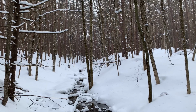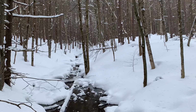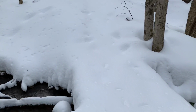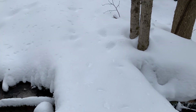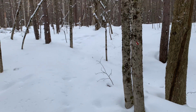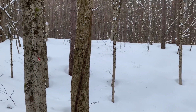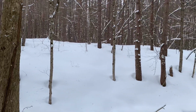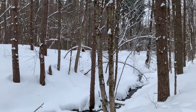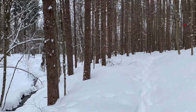There is a structure about a couple of 100 yards upstream. Then I followed the stream back down to this bridge that I had crossed about 40 minutes back, and then I chose to turn around and go home as it was getting dark. But a trail that I had hiked hundreds of times by then still found me losing my way.